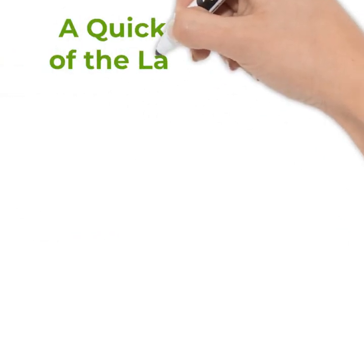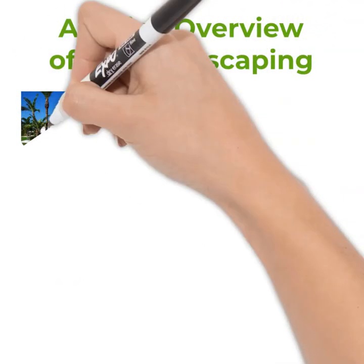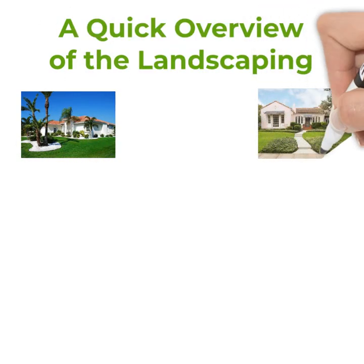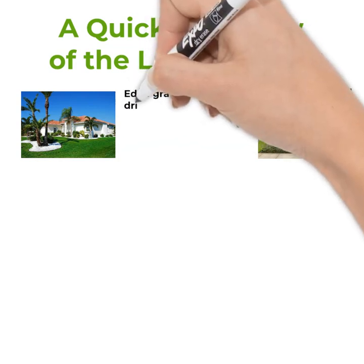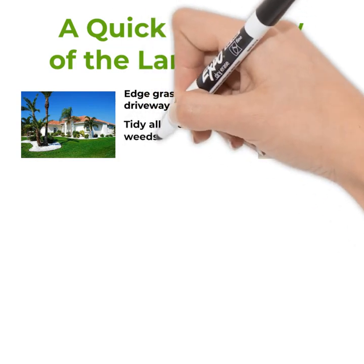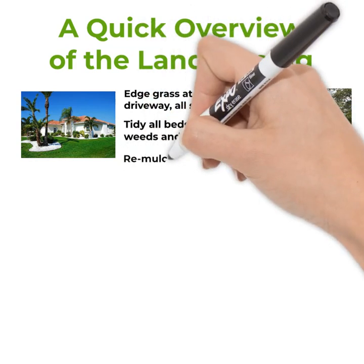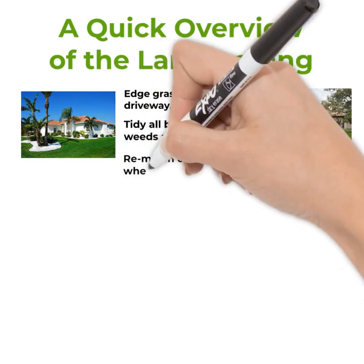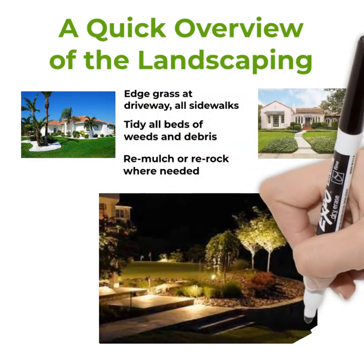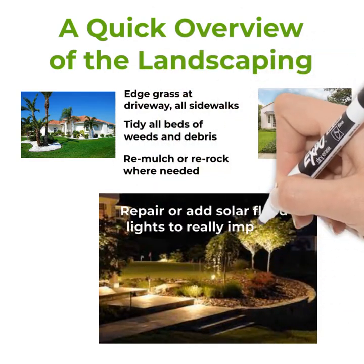Take a good look at the yard and landscaping from the street. Make sure the grass is crisply edged next to the driveway and sidewalks. The beds should be tidied up and not overrun with weeds or overgrown shrubs or plants. If necessary, remulch or re-rock the beds to freshen them up. Make sure all landscaping lights are working correctly.